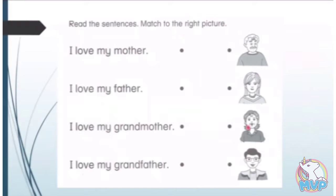Okay, now let's read the sentence and match it to the right picture. Okay, there are 4 pictures here, and also we have 4 sentences here. Okay, the first one, I love my mother. Can you find the mother picture? Which one? Is it this one? No, or this one? Yes, that is the mother.